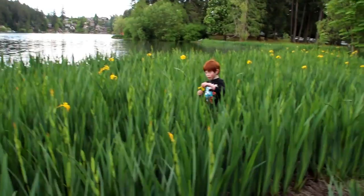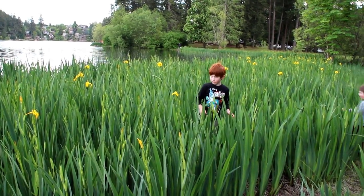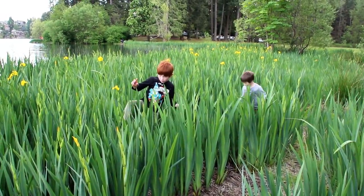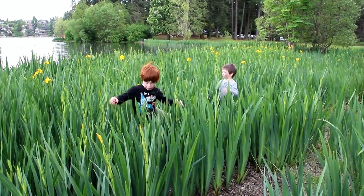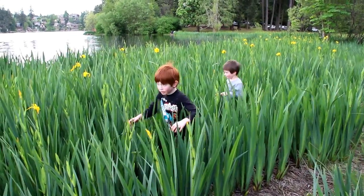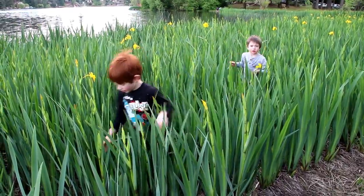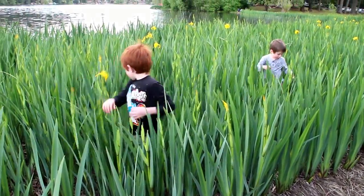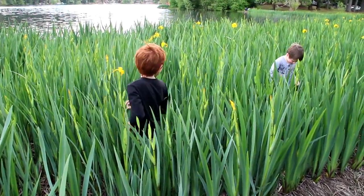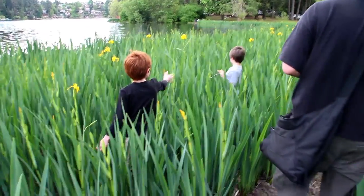What kind of flower is that? We need to ask Mommy. That's an iris. Iris? Yeah. Can I pick an iris? You can try. They're kind of hard to pick, I think. Was it a swamp right here? It can be. So you gotta be careful because there could be water out there. Did you get it, Sean?